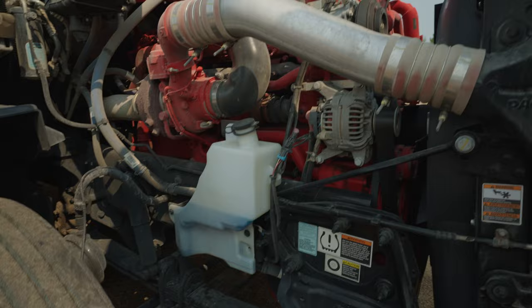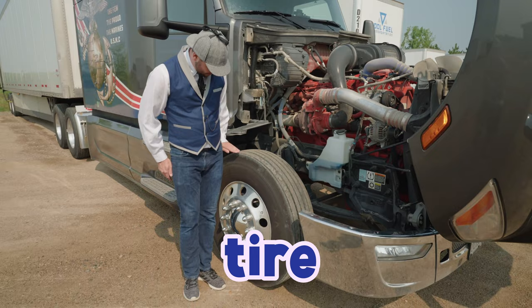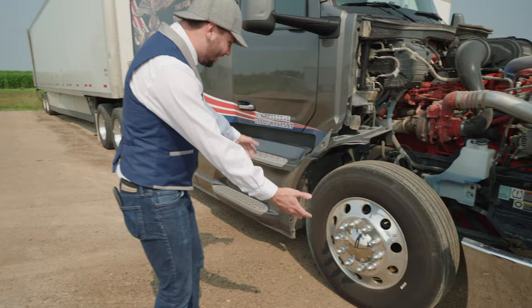And whoa, look at this tire. It's all the way up to my hip. Oh, it's so big. Oh, that's awesome. Well, hey, come back here. We're gonna get to look at the trailer.